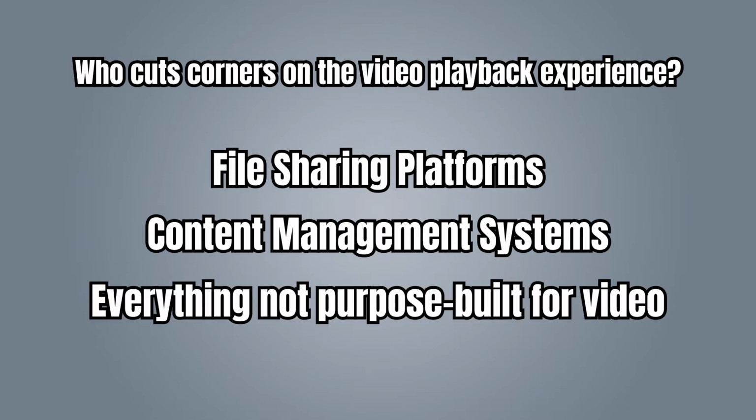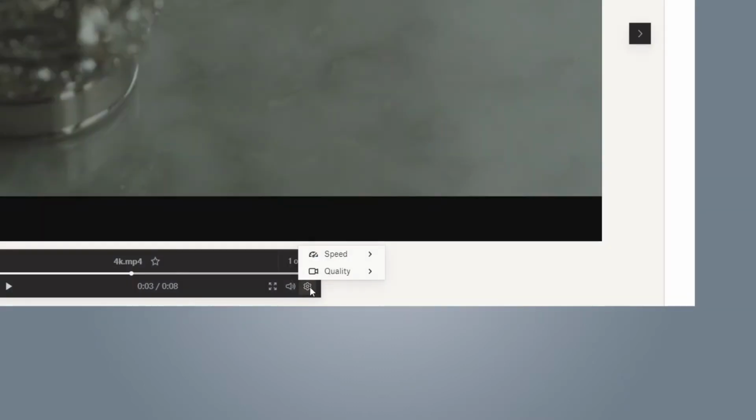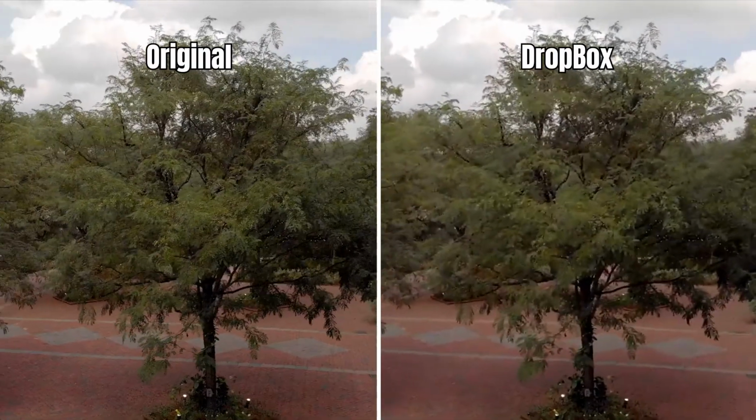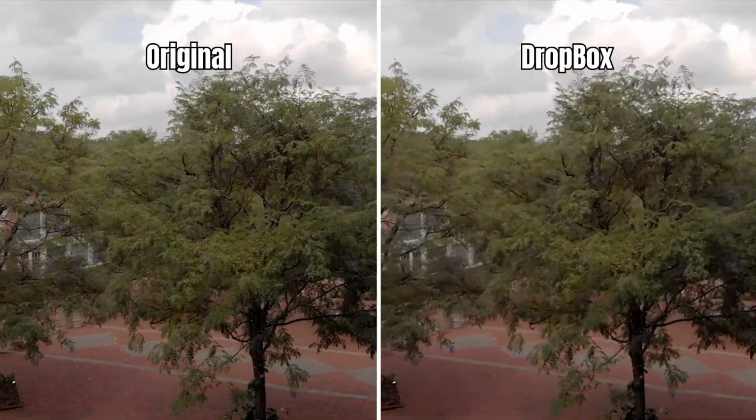Dropbox is one of those platforms. So where did Dropbox cut corners? Well, to start, the quality only goes up to 720p, which is only 44% the size of Full HD and 11% the size of 4K resolution. Not only that, but the bitrate is extremely low at these resolutions, making it look heavily pixelated, which is a big distraction for most viewers.